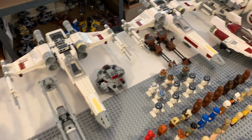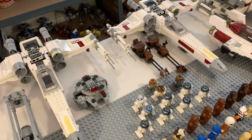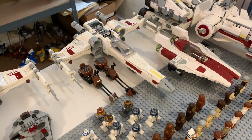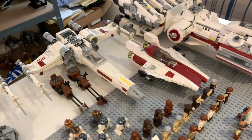I wasn't really happy with how it was looking, so I put it away and I might sell it. But I do have that one as well, but it won't be included in today's army. Then we have 2 speeders. I believe those are kind of like what the Rebels used on Endor. I guess they kind of are Empire, but you know what, they fit into both collections.